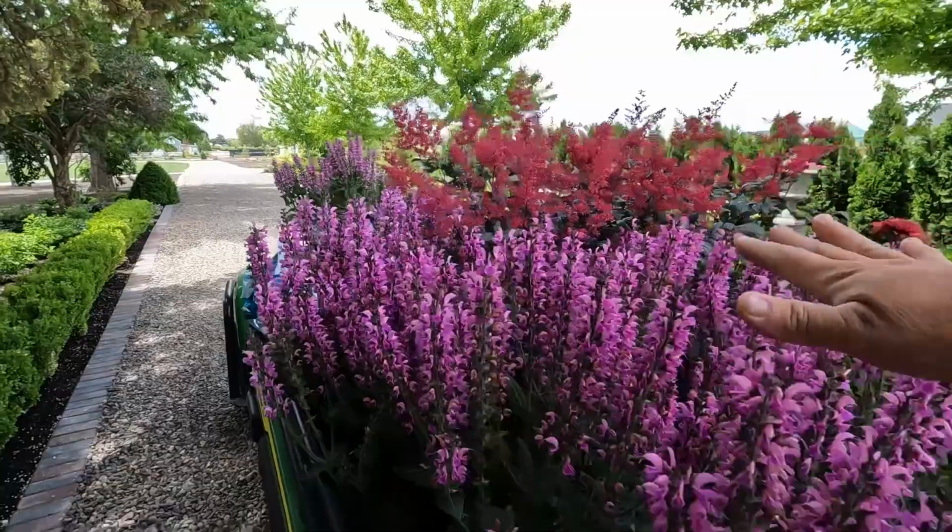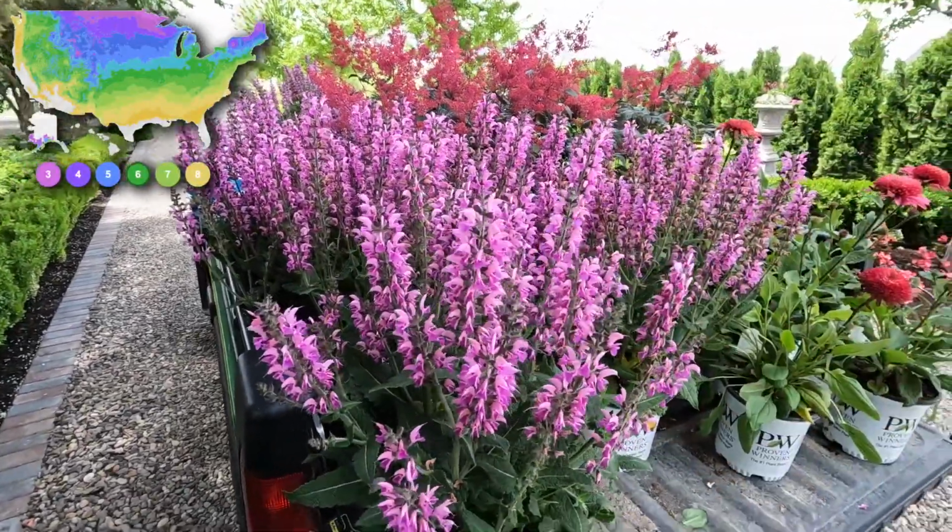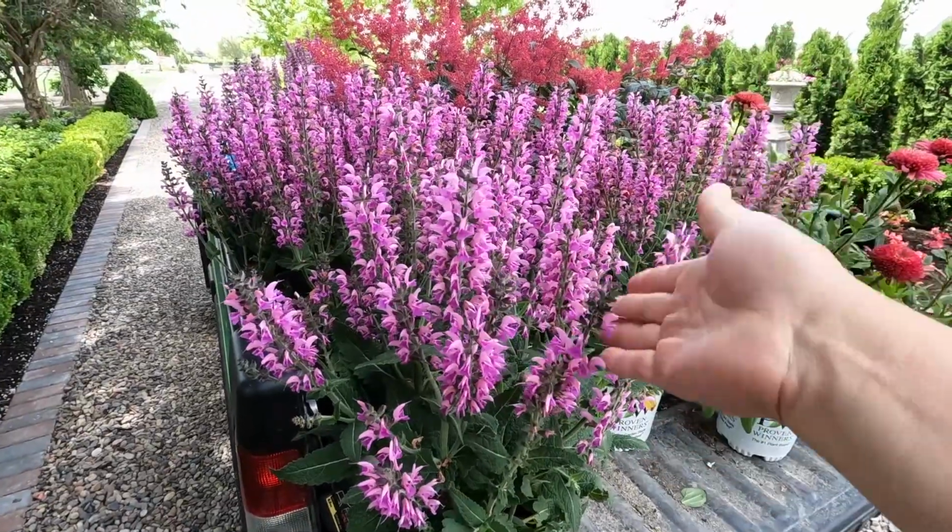We're gonna do a large drift out in the south garden with these. These are zone 3 through 8, just incredibly tough, and they are also resistant to deer and rabbits.